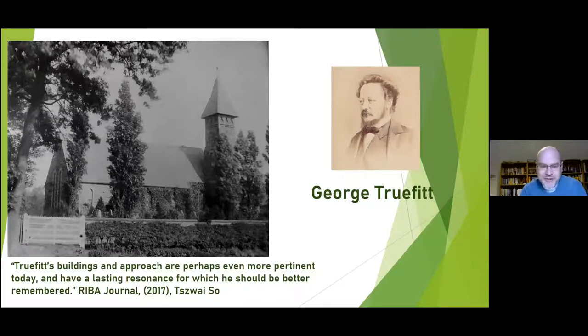And I've got a quote here from a couple of years ago from an architectural journal that said, "Truefitt's buildings and approaches are perhaps even more pertinent today and have a lasting resonance for which he should be so much better remembered." And this actually is a photograph that we discovered in a house in Partington. The date on the back dates it to about 1906. And you can see the features of the building there.